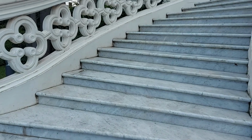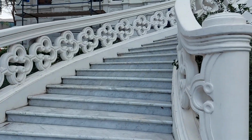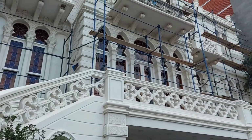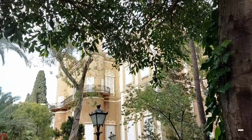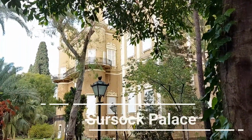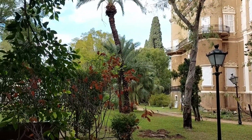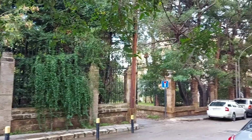Unfortunately, Sursock Museum and Palace were closed due to renovation after explosions which took place in 2020, so we couldn't get inside. So if you would like to get inside, make sure that the museum is open and you will not waste your time.